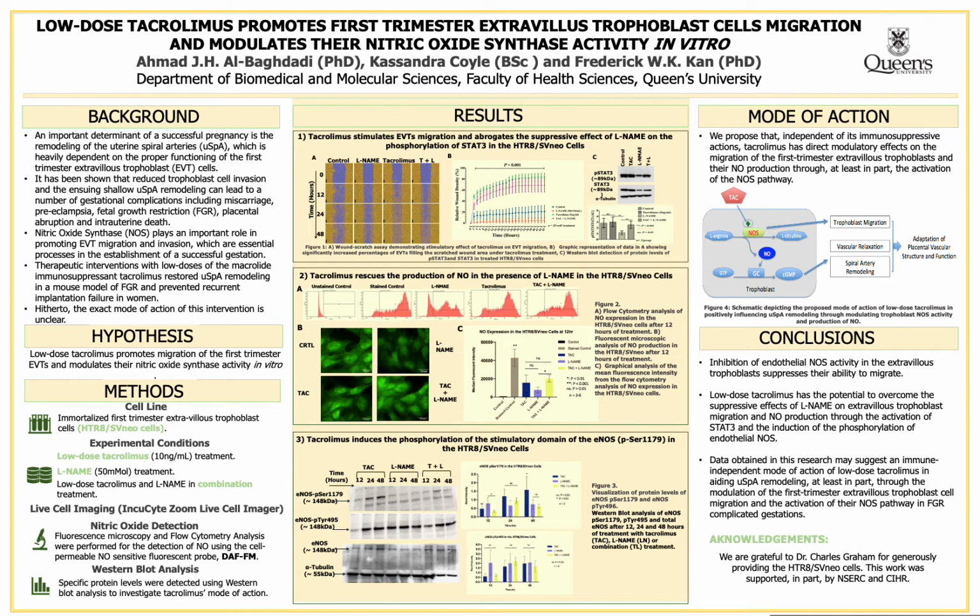Finally, Western blot detection of nitric oxide synthase revealed a stimulatory effect of low-dose tacrolimus on the expression of the active domain of this enzyme, that is the phosphoserine 1179, as shown in the representative Western blots in Figure 3.